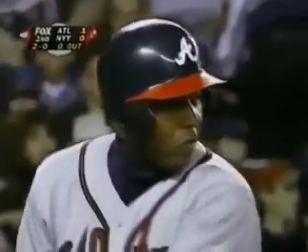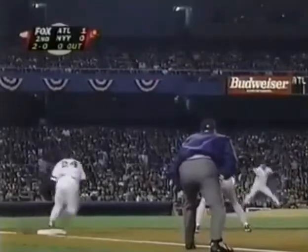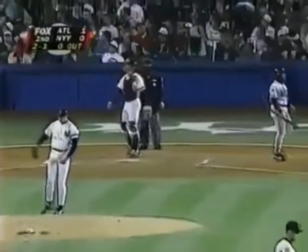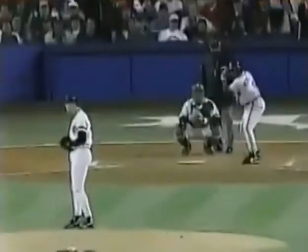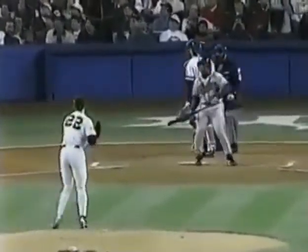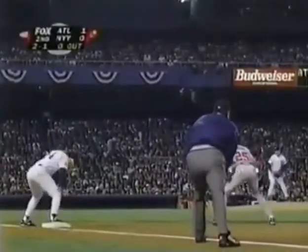It's 2-0 now on Pendleton. See if they start the runner again. Now 2-1. See, Jimmy Key varies his moves not only to first base but to home plate. The last time he freezes Jones by giving the high leg kick, hesitating, and then going home. Key behind on the count with Pendleton at the plate. 2-1.